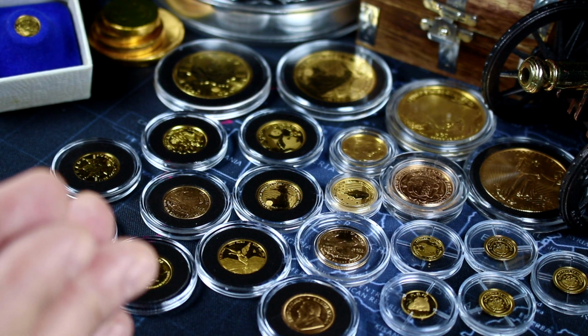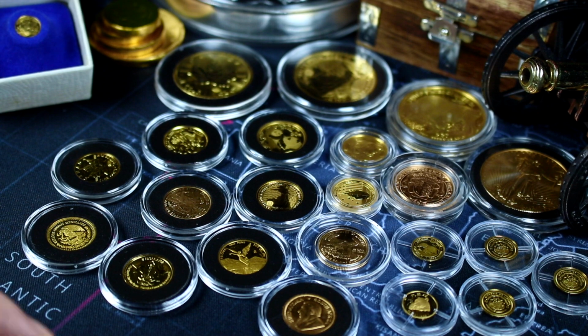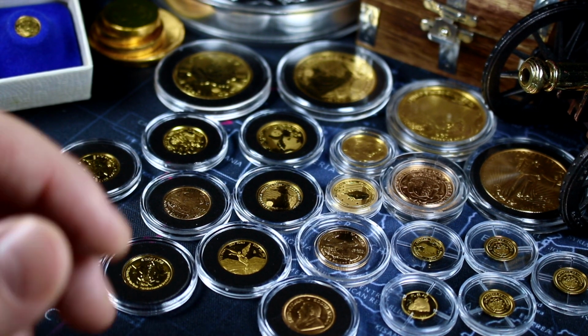And so just please be very, very careful. You don't want to go wasting your money thinking that you're investing in fractional gold. You're very likely to get burned doing that.